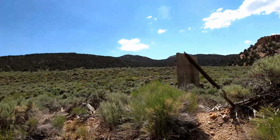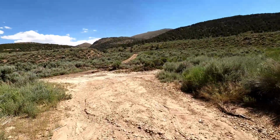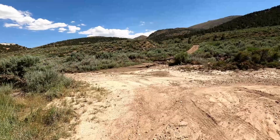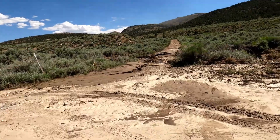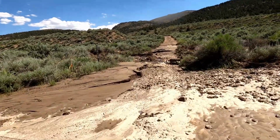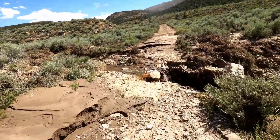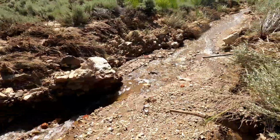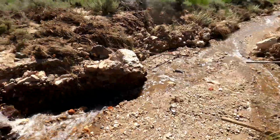But I've got a feeling that we're probably not going to do much driving around here. Oh, this isn't too bad. I've driven through way worse than this. Oh. Then again, maybe not. Yeah, I think this one's pretty much out of the question here. But what this has done is it has exposed some of the original plumbing from town.